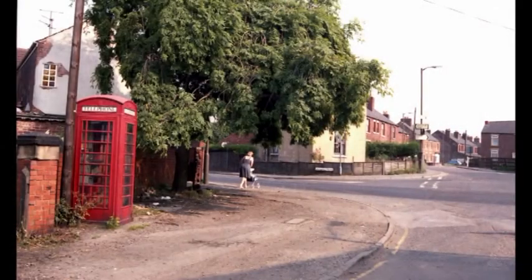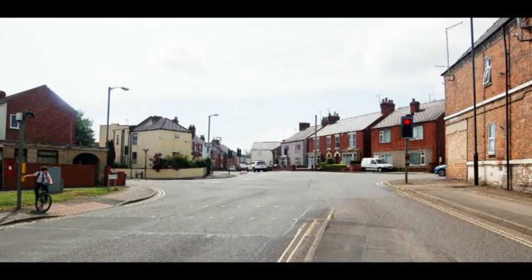Perhaps the most dramatic change has been the loss of the petrol station and garage owned by Dean's, which was actually on the crossroads itself, as you can see. Changes were on the way, as this photo from 1982 shows. We've come up to date.